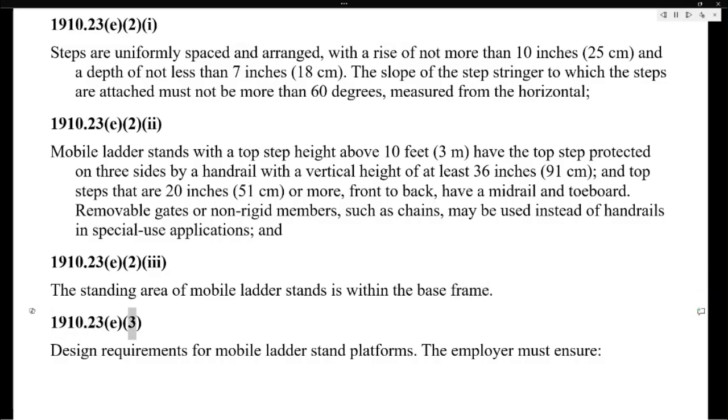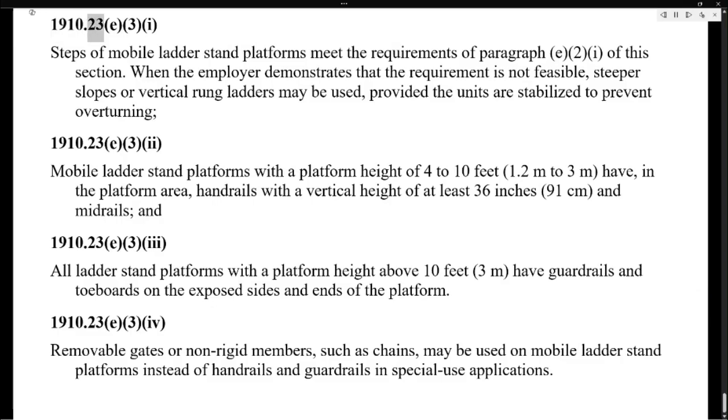1910.23(e)(3) Design requirements for mobile ladder stand platforms. The employer must ensure: 1910.23(e)(3)(i) Steps of mobile ladder stand platforms meet the requirements of paragraph (e)(2)(i) of this section. When the employer demonstrates that the requirement is not feasible, steeper slopes or vertical rung ladders may be used, provided the units are stabilized to prevent overturning.